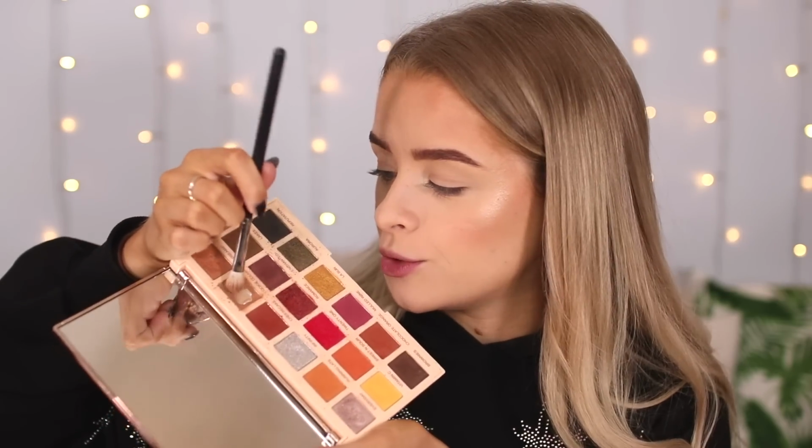So I'm using my Extra Spice palette with Revolution. I know that everyone has got different techniques of doing eyeshadow. I personally like to do it this way. I'm taking a medium brown shade, so this one is called Cookie Dough, and a fluffy brush. Again, doing a little tap off of the excess. And again, you want to hold the brush not like this, so that you're fully going in there with the brush, you know? You want to hold it a little bit more loosely.